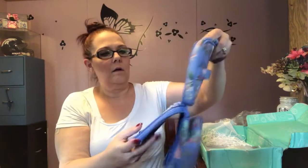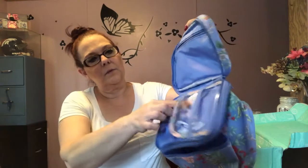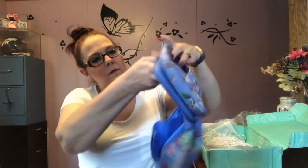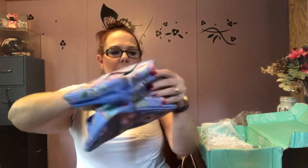Wow. And then they have put stuff down there. And these must be for your makeup brushes. And then this big, that's a pretty good size bag. Let's see if I can zip it up, see if you guys can see the size of it. Oh, please don't mess up.